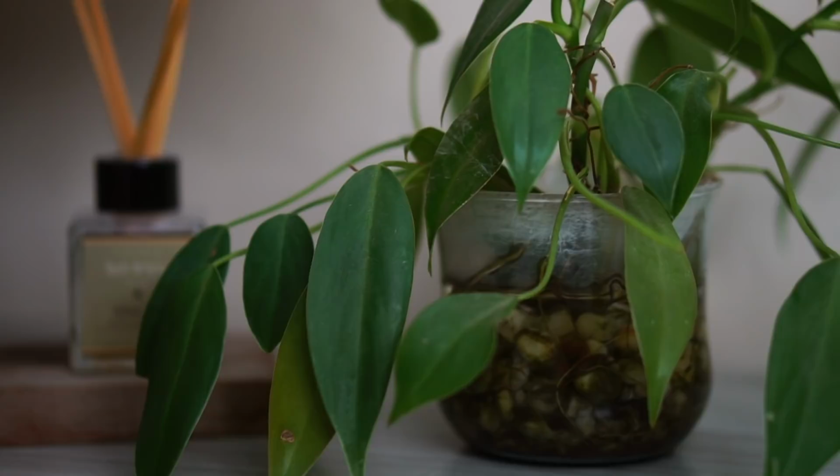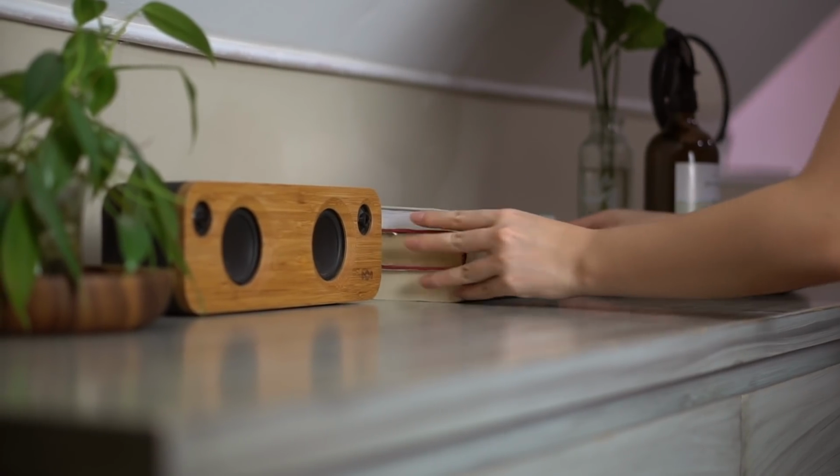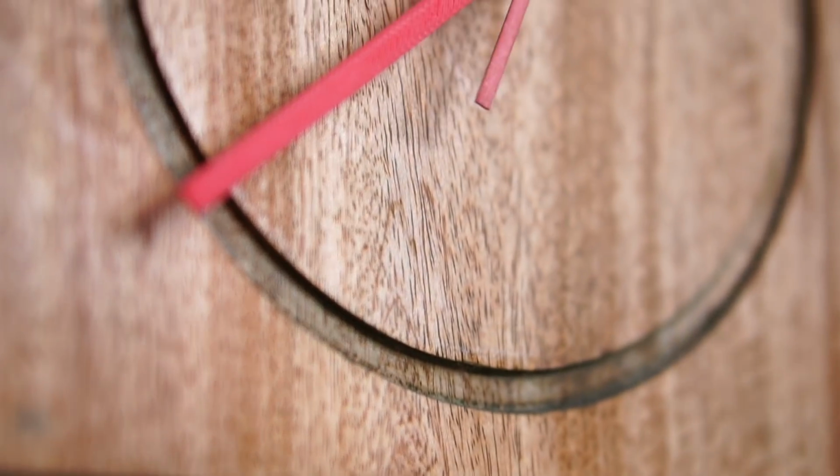So the area looked pretty dead, so we just wanted to liven it up a little bit. So we just added some plants. We put books, we put speakers, we put diffusers. And as for the clock, it was actually a gift from our tito.